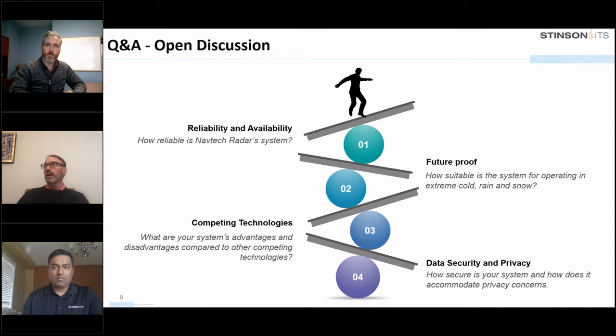Yeah, sure. Because the system provides surveillance data effectively, I'll use the word surveillance in the sense of a radar, you get all that information. You can then interpret that information and give the customer what he's looking for.